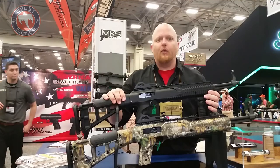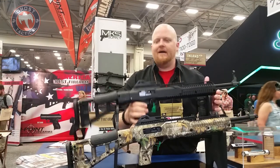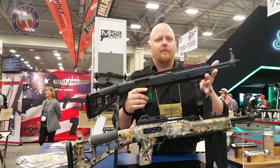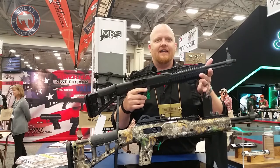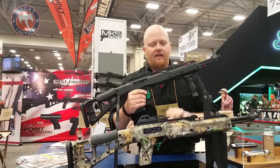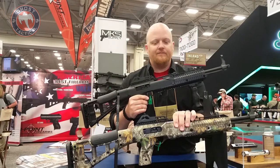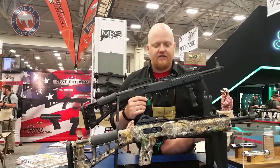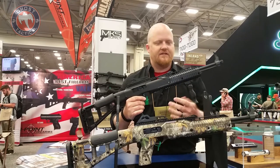All right, guys, we're at the 2018 NRA show, and I want to talk to you about the very much anticipated, very much available 10mm carbine, or 1095 TS. The 1095 TS comes in two flavors, your standard black and our Realtree Edge Camouflage. It's kind of a new departure for us. We've had some camouflages before, but now this actually is a Realtree setup, so it's really cool stuff.